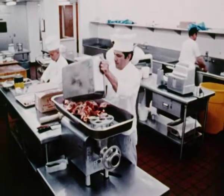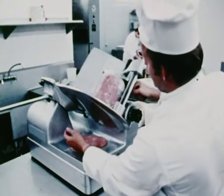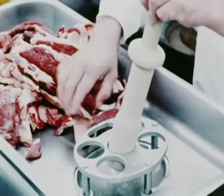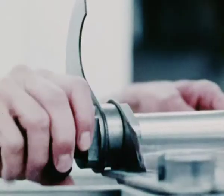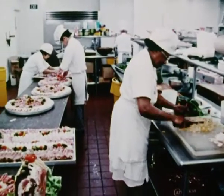According to recent statistics, the food service industry has 3 times as many accidents as the all industry average. Falls and machine injuries account for a large number, but far too many accidents are those little cuts and strains some people just take for granted.